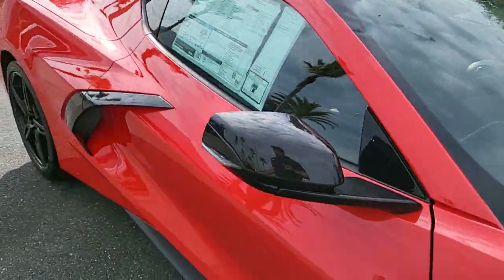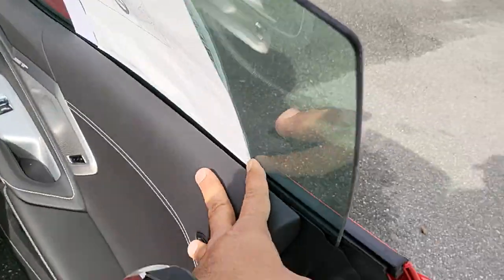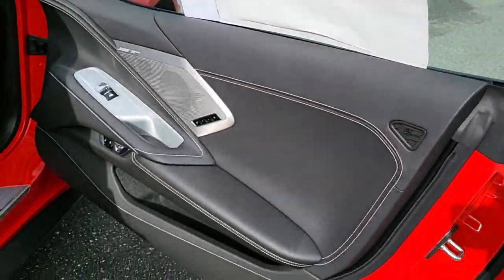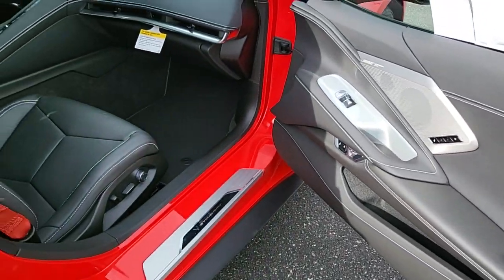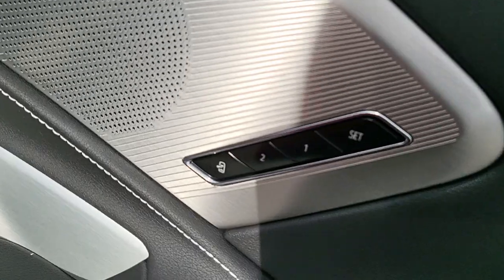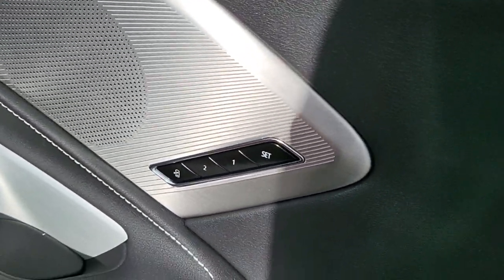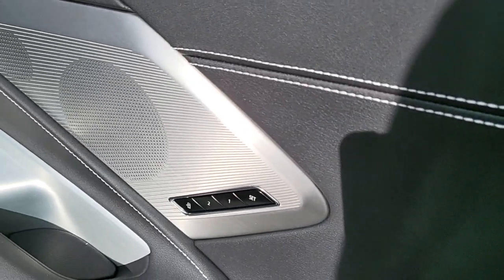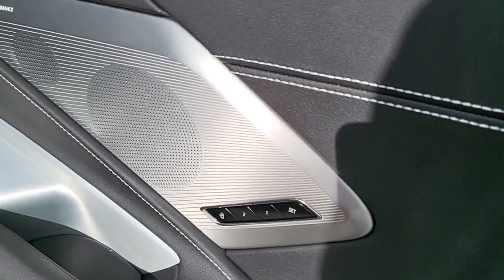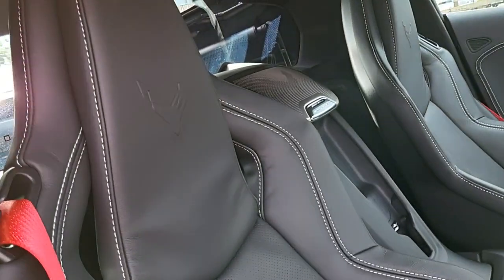Now, I'm going to walk to the passenger seat. Let's talk about this for a second. So we have a passenger seat with the same features the driver's seat has. For instance, let me show you why. This is memory seat for the passenger seat. I've never seen a Corvette or any Chevy product with a passenger memory seat. That's very unique. And look how spacious and roomy this car is.